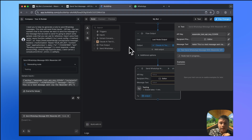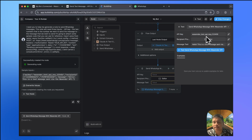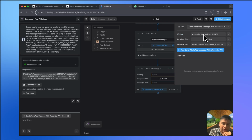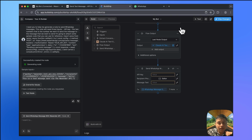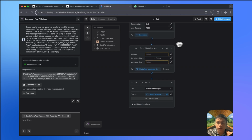And let's see how we're doing. Looking good. So we have the 3 inputs that we asked for: the API key, the recipient phone number, and the message text. Now, obviously, this is going to fail because in this test try, it's entering an invalid API key. So we expect that not to work.